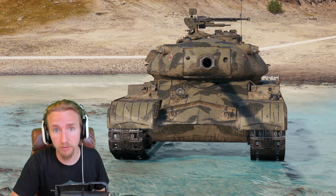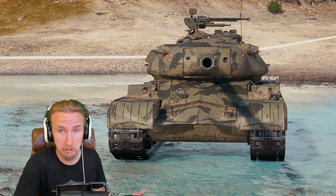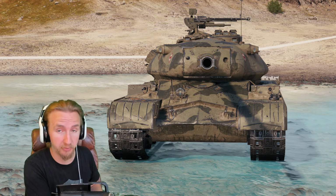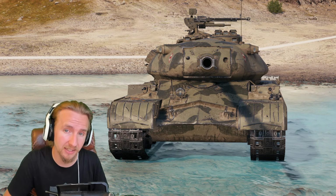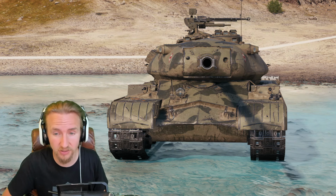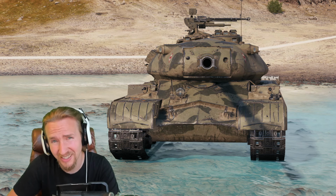Now, if you can just grind through and not have to pay the 3,500 gold and get this tank, I think it's a good pick. It's a pretty nice tank to be able to get for free. However, if you have to grind and spend 3,000 to 5,000 gold, I'm probably not sure that this thing is worth it.